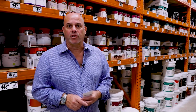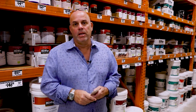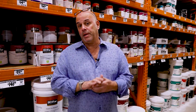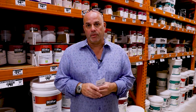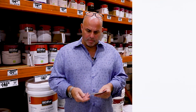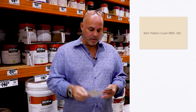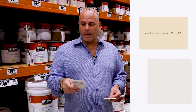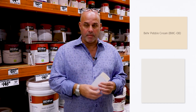All right, now we're in the paint section, right? So you're getting 5-gallon buckets of paint, and you're mixing them for the color depending on your rehab and what you're looking to achieve. So typically we've got two themes. We've got the brown theme and the gray theme, right? So brown theme, this is Behr Paint Pebble Cream, the color. All right, and on the gray theme, we've got a Silver Feather. All right, so that's what they look like. You can see them side by side.